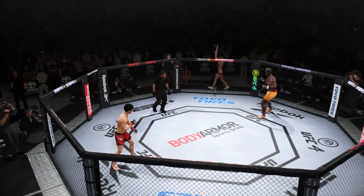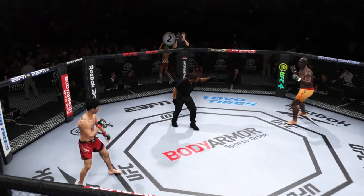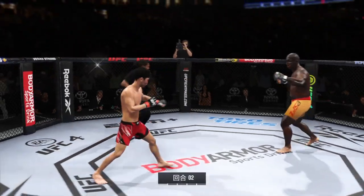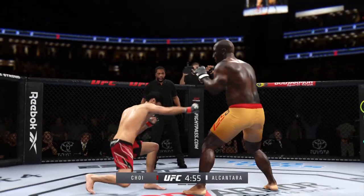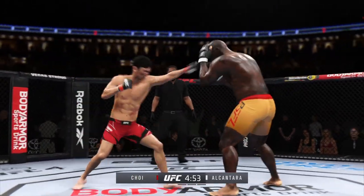All right, DC, second round is getting underway. Round one, not the round of the year necessarily, but some good in there. And it's not always gonna be. When you have two very talented fighters, sometimes it's very even. That's what we saw in round number one.